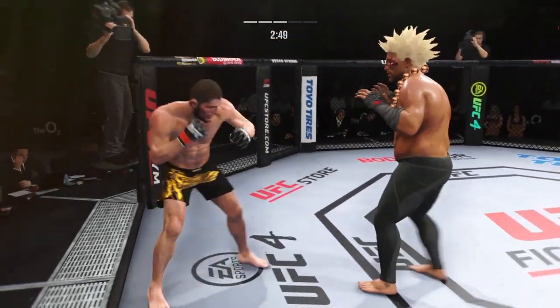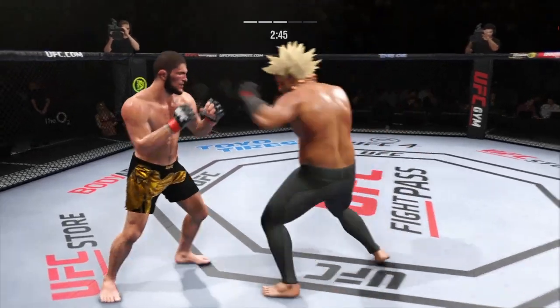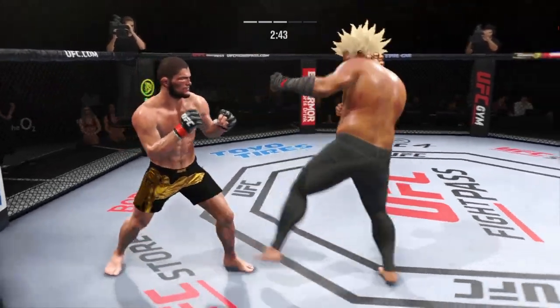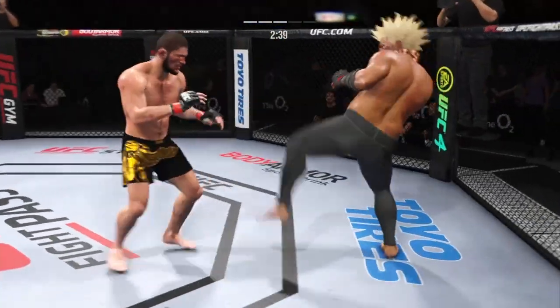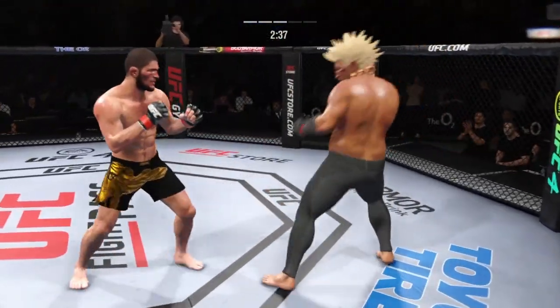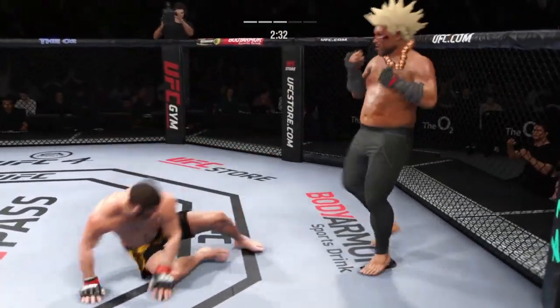And they separate. And he connects with a punch there. We'll see if there's more where that came from. Boxing, boxing, boxing. Came inches right there, boy. Wow. It was a good night if that landed. Oh, shot to the body connects there.